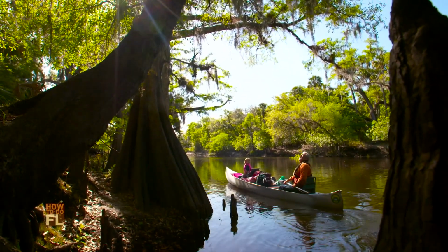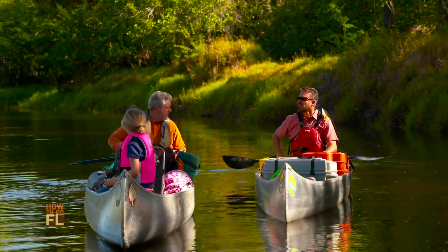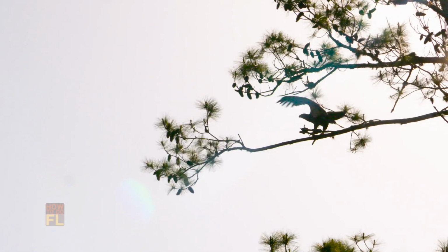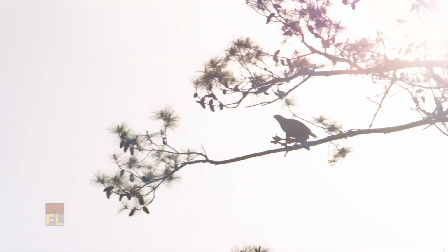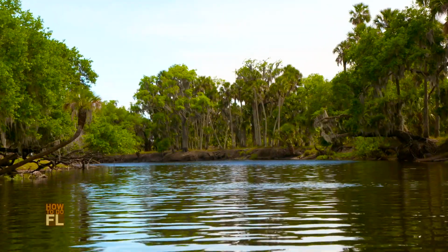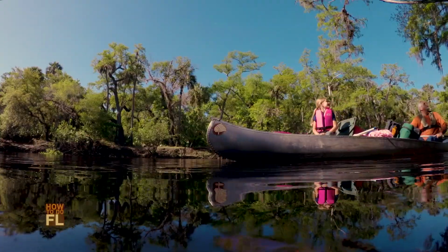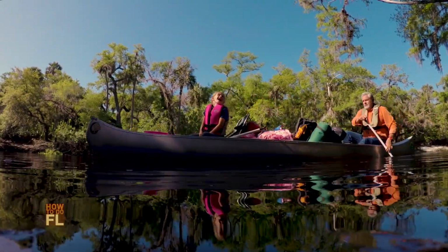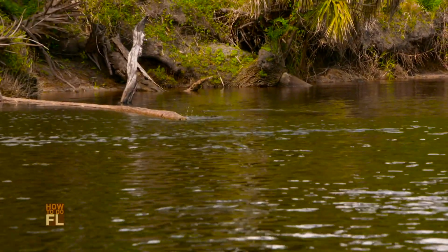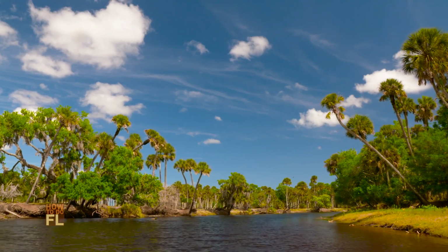Hey, Daddy, look at those two big birds. Oh, wow. What are those, Greg? Those are 2 immature bald eagles. They don't get their white head until they're a couple years old, and they look big because they have training feathers. Bye, eagles. On the last stretch of our trip, the Little Econ's banks begin to open up as it winds through a vast prairie on its final few miles before it joins up with the St. Johns River. Well, after 2 days and almost 20 miles, our trip is coming to an end.